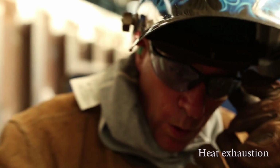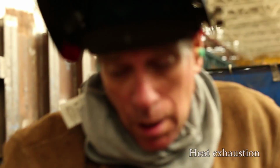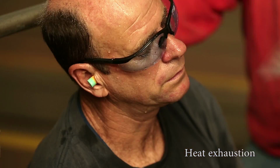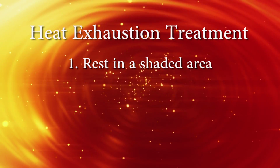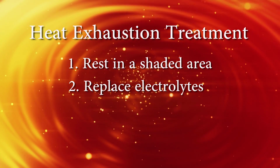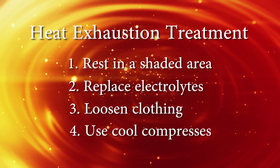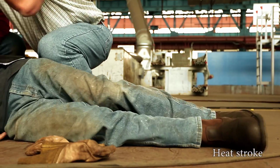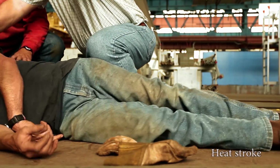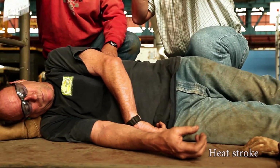Heat exhaustion is caused by loss of fluids during sweating. Headaches, dizziness, weakness, moist skin, upset stomach, and vomiting are all symptoms. Treatment for heat exhaustion include rest in a shaded area, drink water and other fluids to replace electrolytes, loosen restrictive clothing, and use cool compresses. Heat stroke is the most serious. You stop sweating, your skin is dry and hot. You may have some mental confusion, loss of consciousness, seizures, and convulsions.